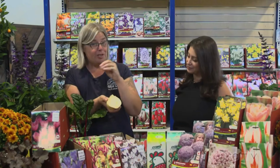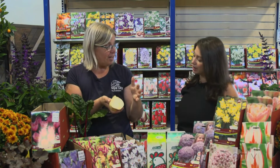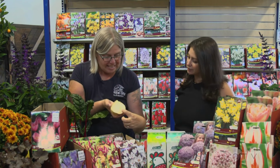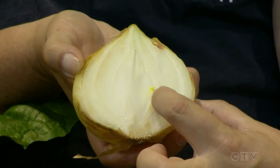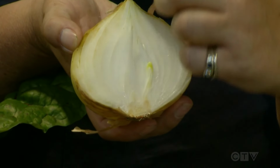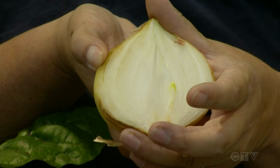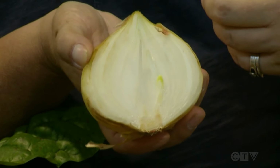So in the springtime, when we get those daffodils and tulips up with the green leaves, don't cut the leaves off. Keep them. We can see in here the start of a flower. There's enough energy in this bulb that it's going to push this flower up top. It's going to flower, and then the bulb's actually going to dry out. But that's okay, because it's got enough energy to push some leaves.